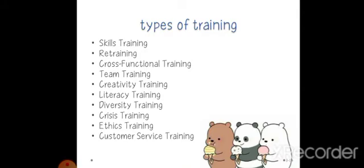Okay, so that's it. You need also to conduct literacy training on your employees just to make sure to avoid any delays or accidents in the workplace, because they fail to comprehend particular manuals or reading materials that are necessary for their job.